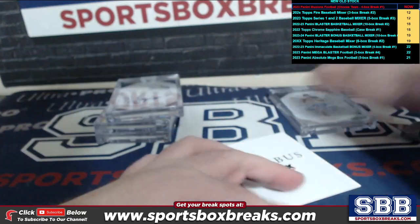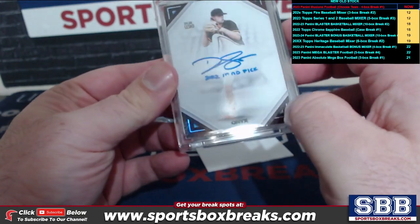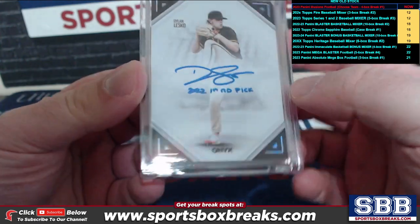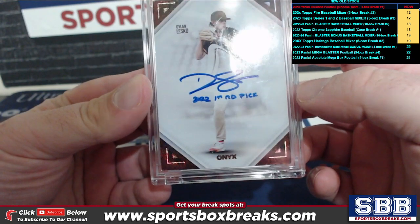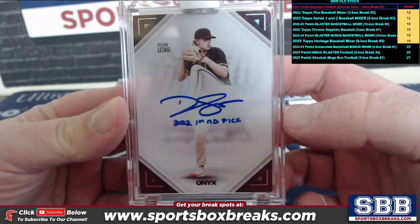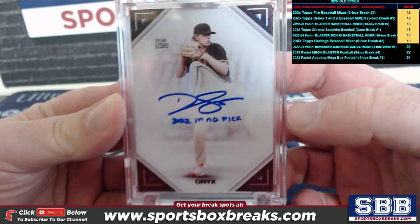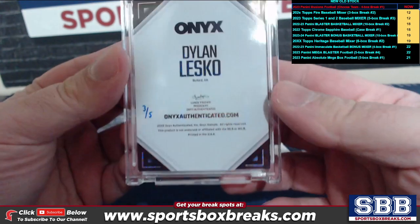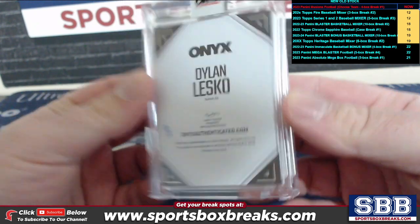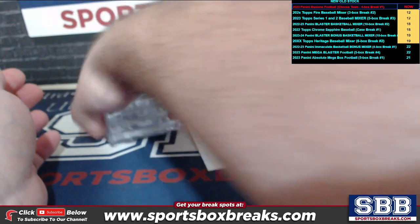And your second one is 2022 first round pick, Dylan Lesko. Hand inscribed. And that's number 3 of 5. Very nice. 3 of 5 on that one.